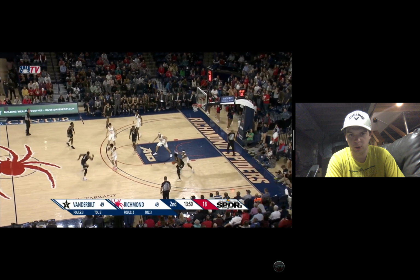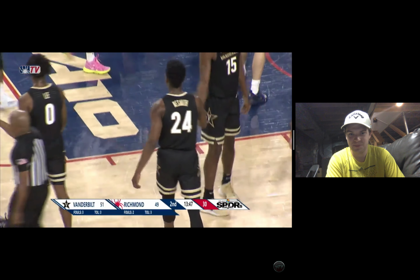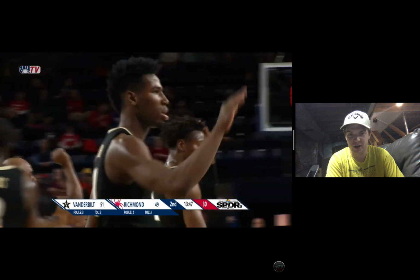So he's going to work out of the post right here. Two dribbles. See, that's an NBA shot. I mean, I know all his threes are, but you can't stop that. That's a very nice shot.